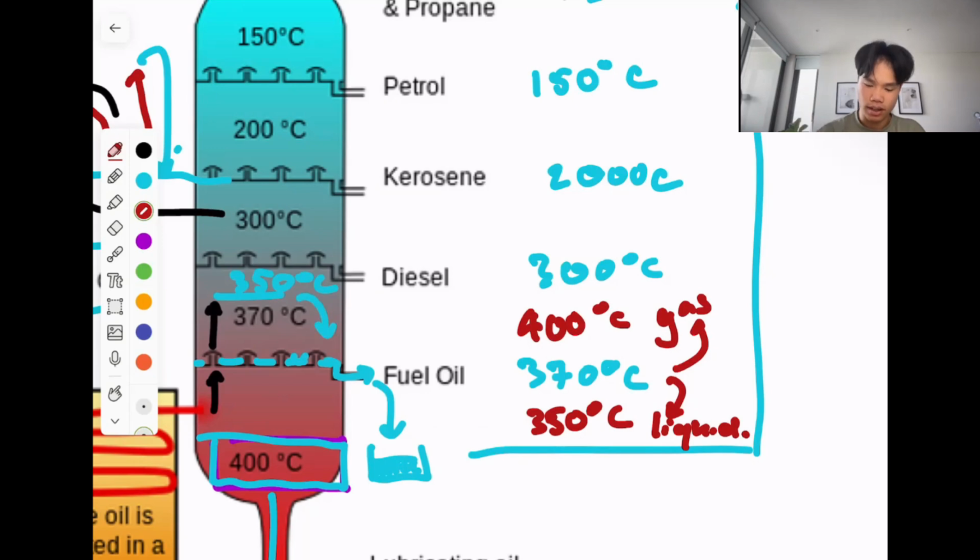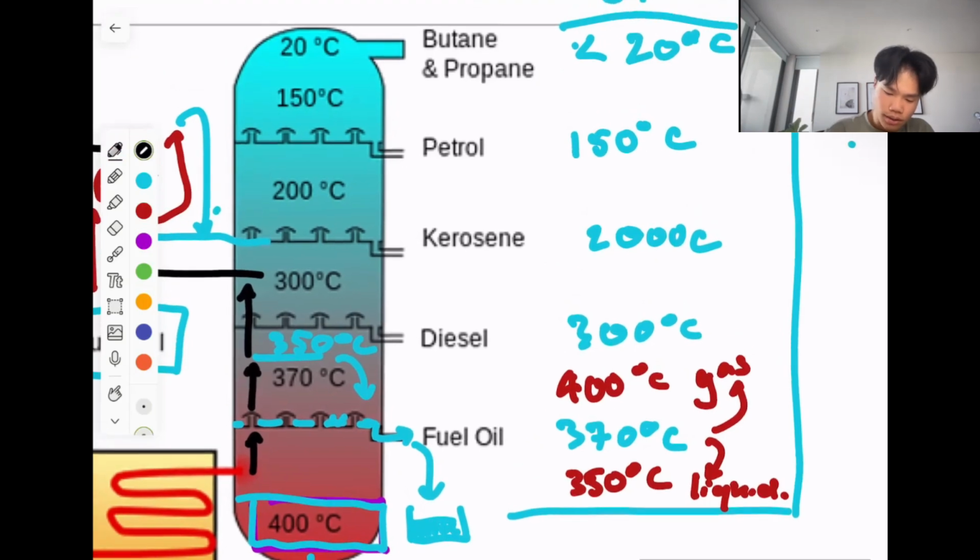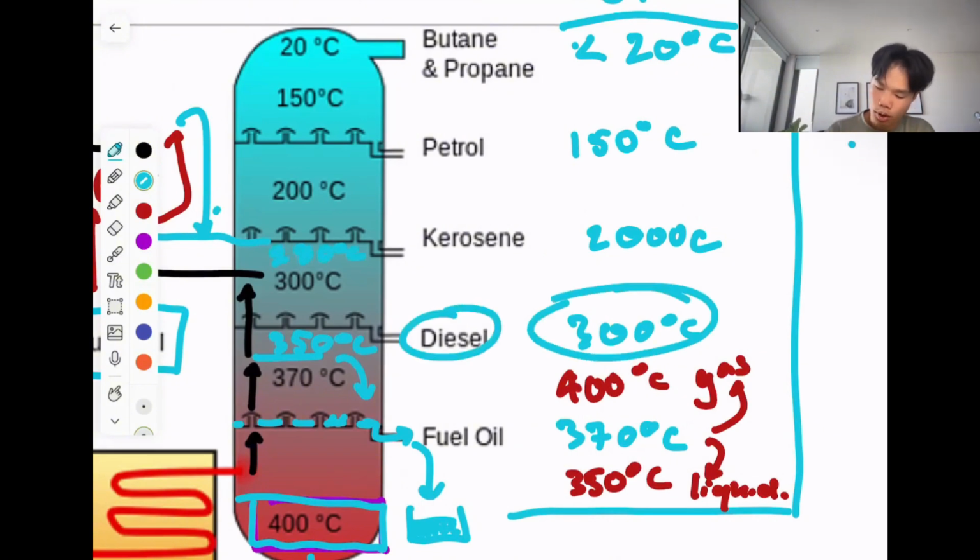Yeah. Okay. So let's continue up. We've removed fuel oil, but we've got a lot of other substances. So we continue up through to here at 300 degrees Celsius. And at the top of the container, say it's 280 degrees Celsius. How are we able to collect diesel, which has a boiling point of 300 degrees Celsius? How can we do that? We lower the boiling point. We can't change boiling point. We can change something else.